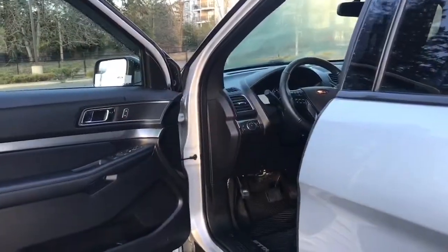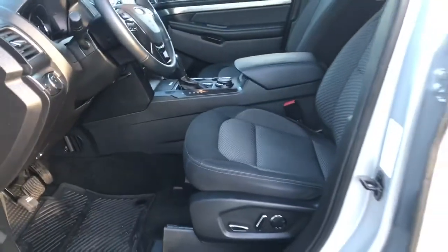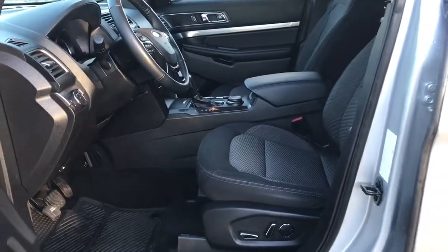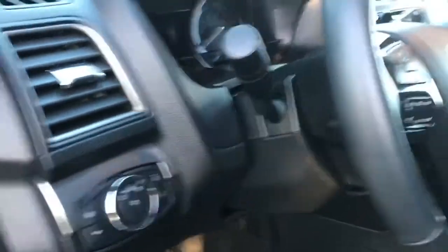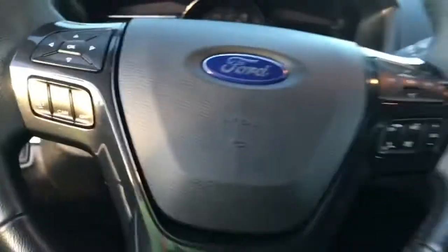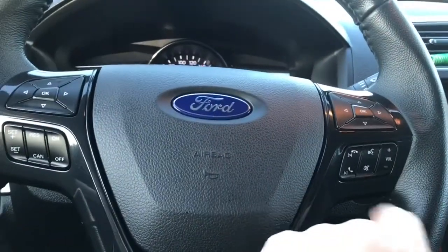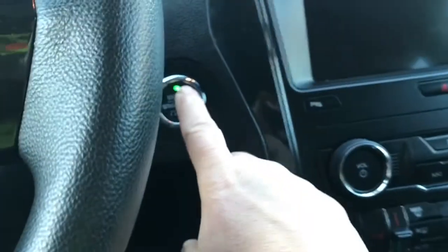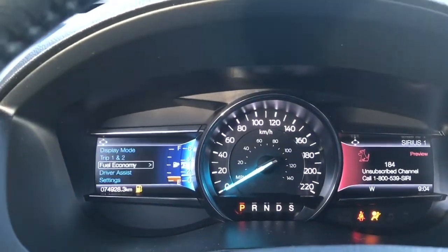Storage and speaker in the door, as well as power locks, windows, and mirrors. The driver's seat is powered and has lumbar. Your lighting controls are located here, and the steering wheel can tilt and telescope. On the face of the steering wheel are your dash controls, cruise control, media, volume, and hands-free dialing. When we start up the vehicle, it's a push of a button, your foot's on the brake, and the keys in the pocket.